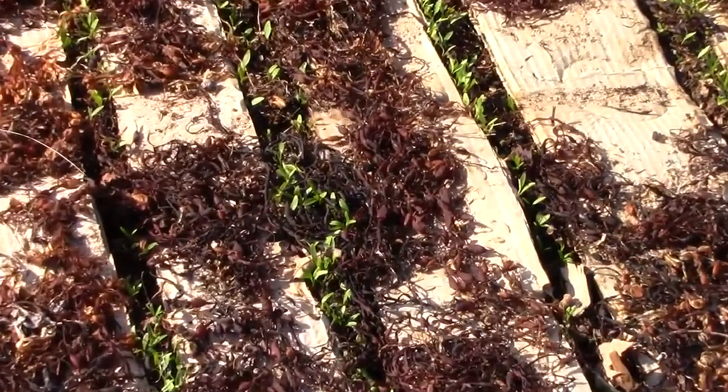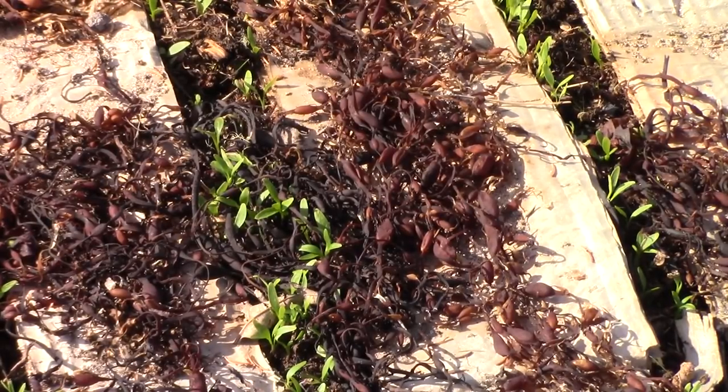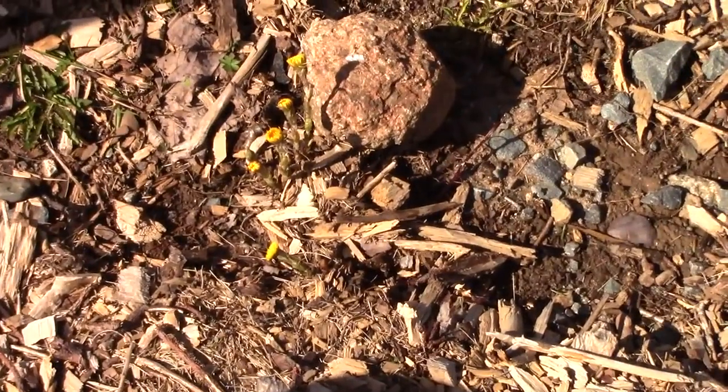I'll bring you in close here. You can see that that's parsnips. I can tell. I just know what parsnips look like. That's not weeds, that's parsnips, and they're growing. Again, here's a seed that's tough, a cold hardy seed. It is growing now. It's time to plant things like that, right? Parsnips, carrots, things in that family. That's phenology.